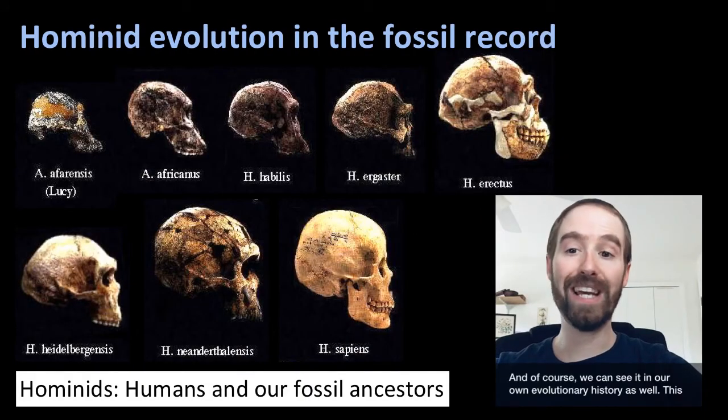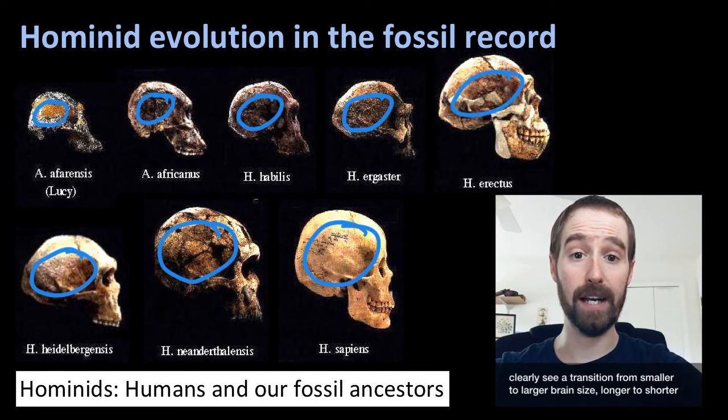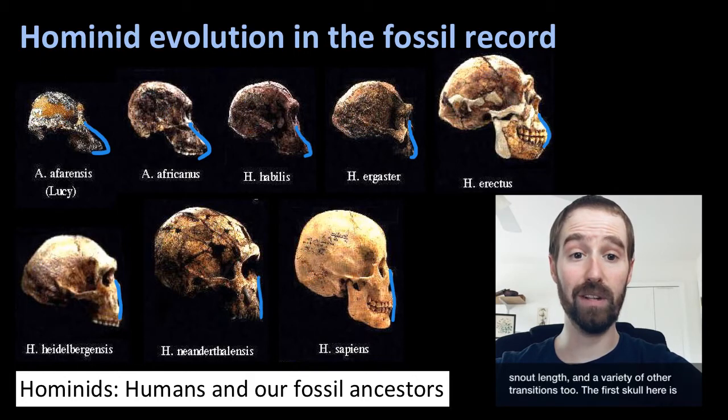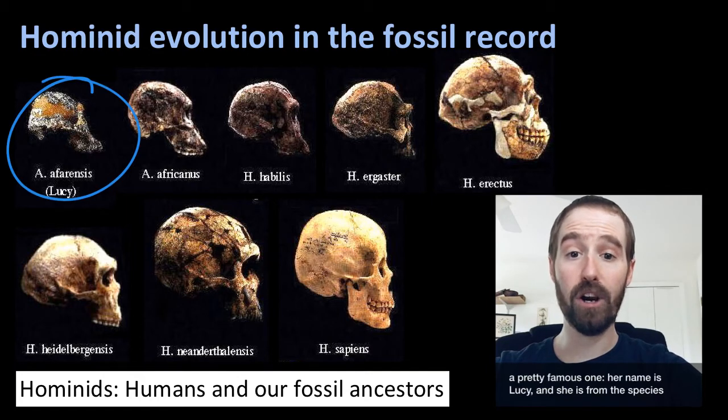And of course, we can see it in our own evolutionary history as well. This is a small sampling of notable hominid skulls, and in them we can clearly see a transition from smaller to larger brain size, longer to shorter snout length, and a variety of other transitions too. The first skull here is a pretty famous one. Her name is Lucy, and she is from the species Australopithecus afarensis.